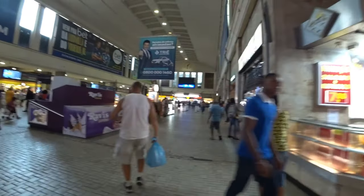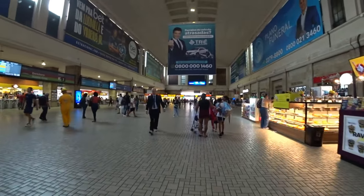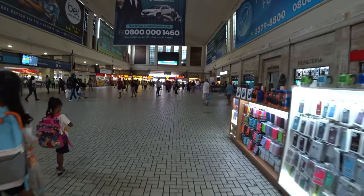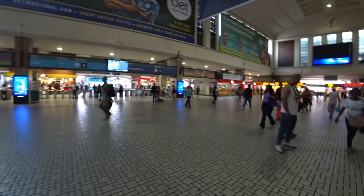So I haven't been to this station, like I mentioned, in like 10 years. We will be taking the orange line up to Duque de Caxias, which was the neighborhood I lived in my first time in Brazil. Let's just take a look at the station here. It's basically a central station where you can grab trains that'll take you to other parts of the city. As you can see, blue, yellow, different lines.